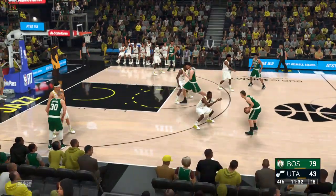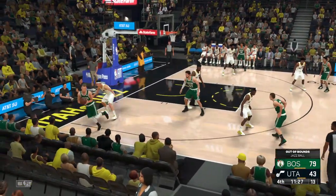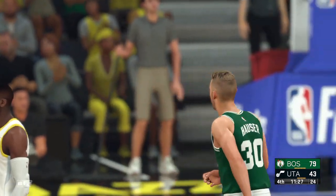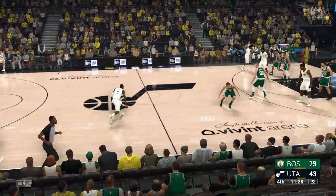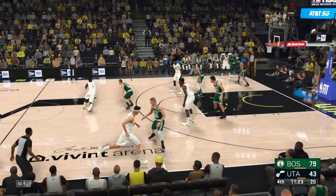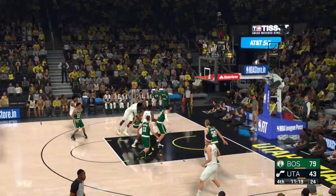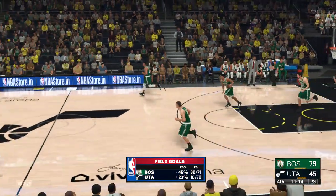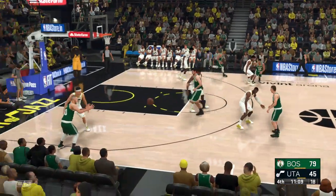Pass to Pritchard. Passes it to Hauser. And it's going to be out of bounds. The Jazz will take it. The Jazz shooting a rough 22% so far in this one. The pass to Agbaji. Cans the shot with nobody near him. And the height Dunn possesses is what allows him to see the floor so well. So good at setting up his guys for quality shots.